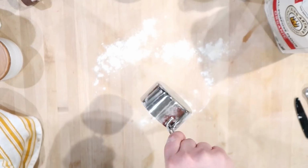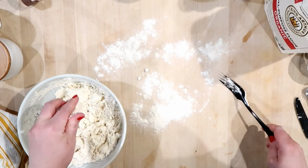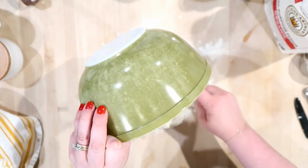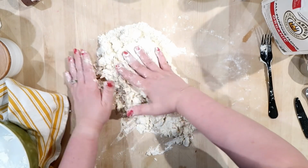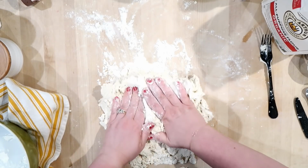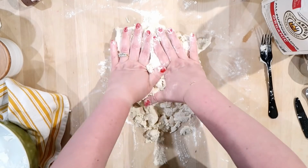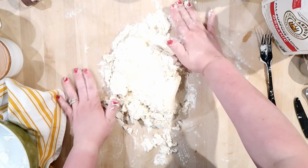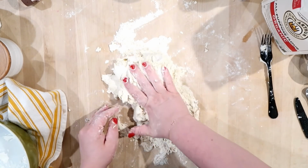Okay, so I'm going to flour my surface just a little bit, and then I am going to have to work this dough together a little bit because the fork isn't quite doing it. I have made this 2-ingredient dough before, and it's actually really good if you're looking for a pizza crust that has a little bit less calories than a traditional pizza crust. In this case, I'm kind of curious to see how it's going to work because we're using it in a different application, like a bagel.